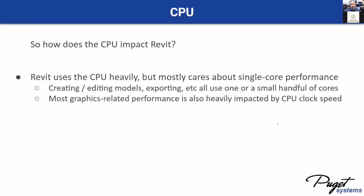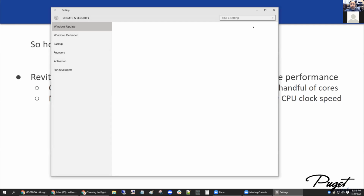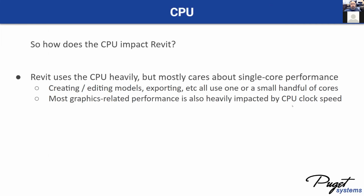Honestly, most stuff in Revit is very CPU heavy, but it primarily cares about single-threaded performance. There's not a lot of multitasking going on in most of Revit. There are some exceptions, but for the most part, when you're creating or editing models, exporting, etc., that's primarily using one or just a handful of threads. And most graphics-related stuff as well, when you're viewing, manipulating and rotating models around, is impacted by the video card, which we'll talk about later, but it is also very, very heavily using the CPU.